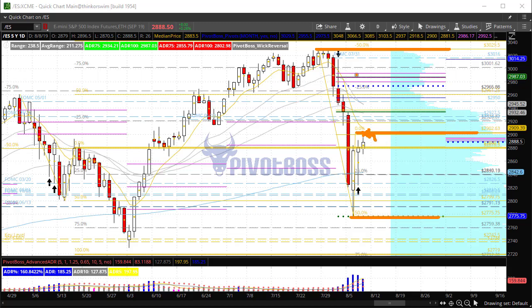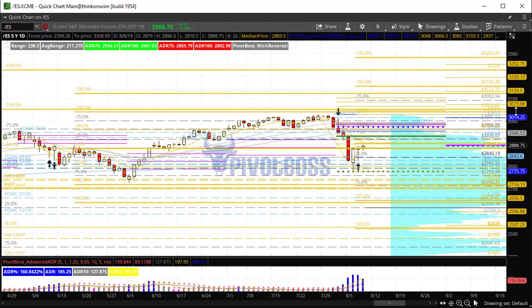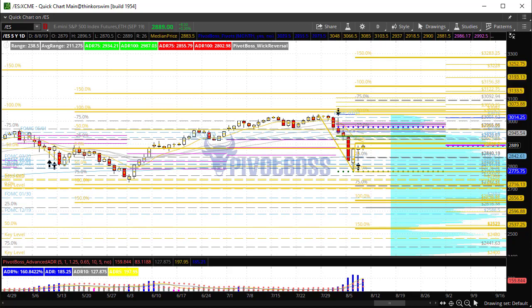Once we reach that range, these key levels are set in stone, and then we can watch the edges down here for rejections back higher. We can watch the rejection up here at the highs for a move back below. And we can also look for expansion and extensions outside the range. For example, if eventually we were able to break to the upside, we would be looking at a move up to the 3283 level. That would be the 100% target up above. 3156 would be the 50% expansion of that range.